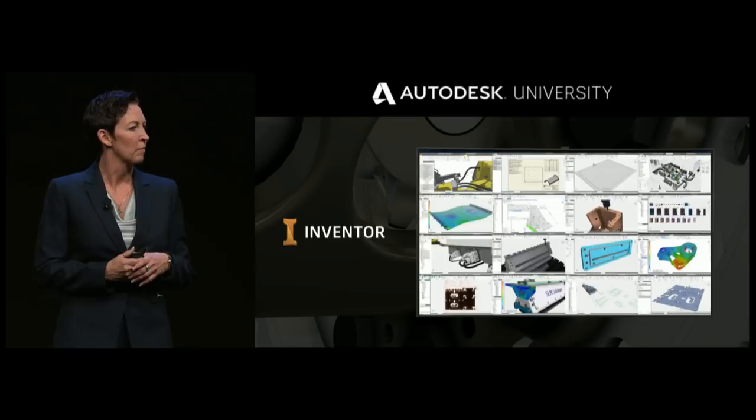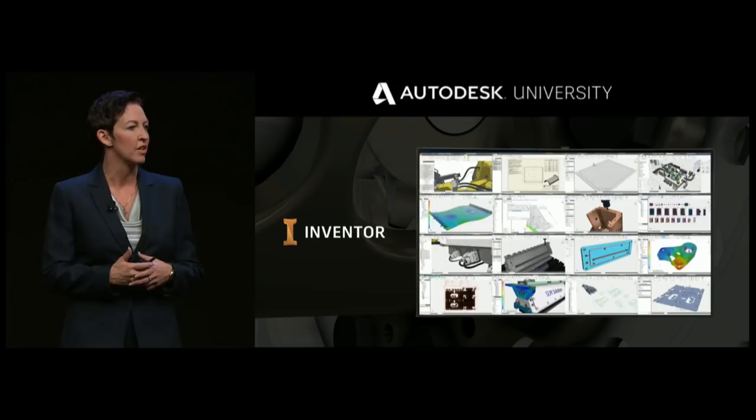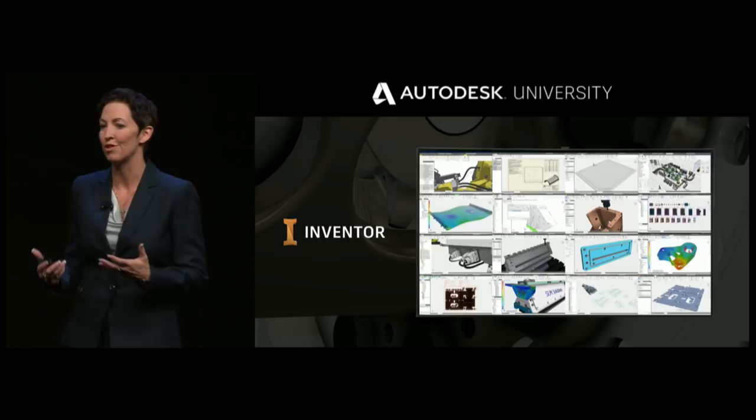As you've seen, Inventor is a very powerful tool. It's one that we're committed to and one that we're investing in. With thousands of improvements over the course of several years, we've focused on enabling professional design automation with advanced simulation capability, integrated manufacturing workflows, and much more. So it's my great pleasure to introduce you to the best Inventor ever.